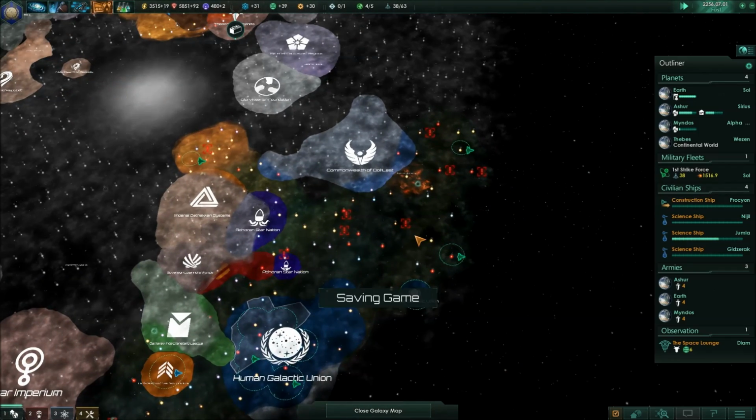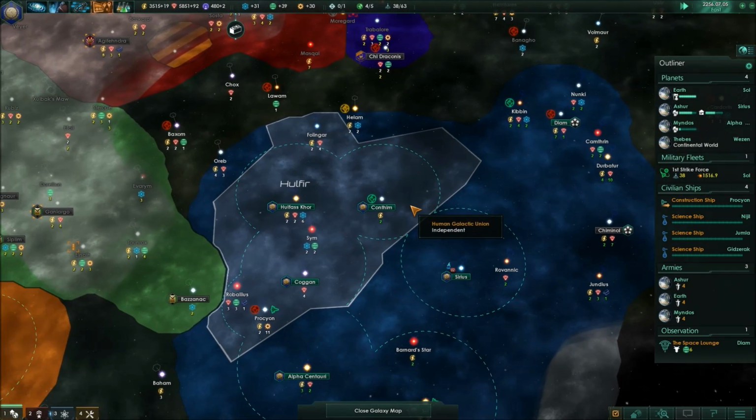Anyway, I don't know why I find that so amusing. Here's my butter Corvette.